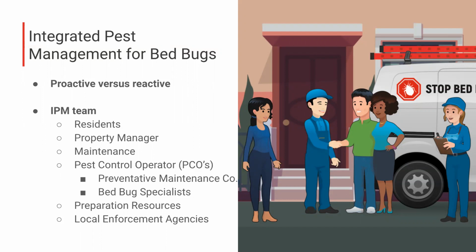To start an IPM program, it's essential to think of your stakeholders as your IPM team. Your IPM team includes your residents, property managers, your pest control service providers, and may include local enforcement agencies and outside help for your residents in getting prepared for treatment. In practice, we assemble this team through education and communication on a one-to-one basis, during the leasing process, and ideally throughout the year as reminders on the risk of accidentally bringing bed bugs home to the community and the team effort it takes to manage them.